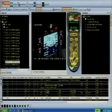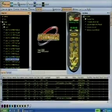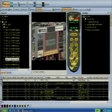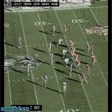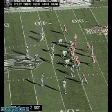A little 21 there. 20 personnel. We don't get a whole lot of it because it's really going to allow us to surround everything that happens. And we can get in a lot of different looks. Zone blitzing, man blitzing, playing everything.